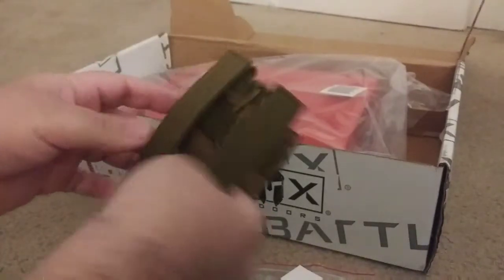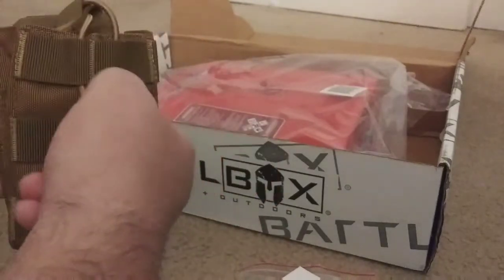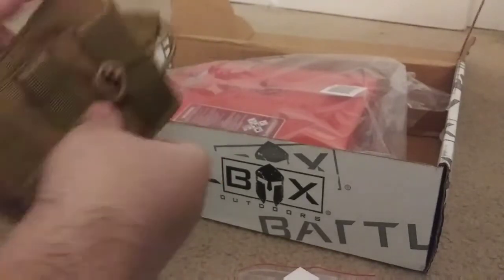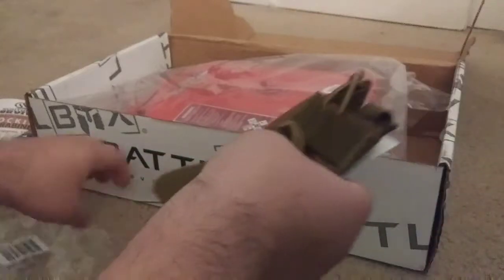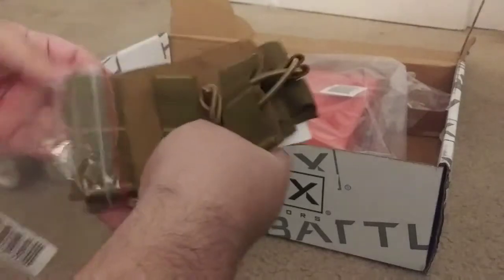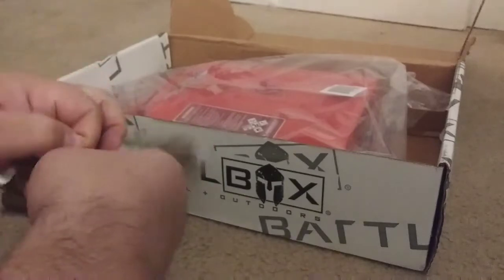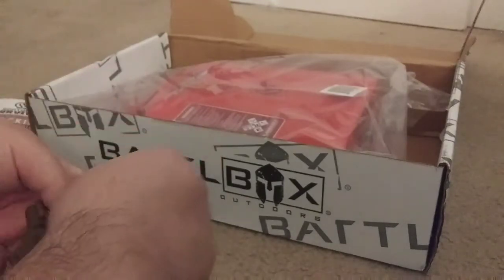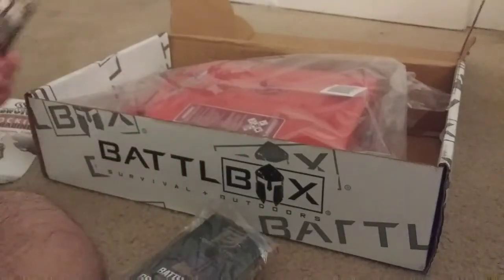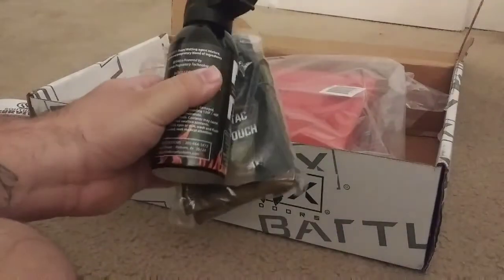You can use it to carry, like, I don't know, a magazine or something like that. Just a little mag pouch. That's pretty cool. Add that to one of my backpacks, maybe add it to one of the bags I carry in the car, and then I can put this in there. I'm sure it'll fit.